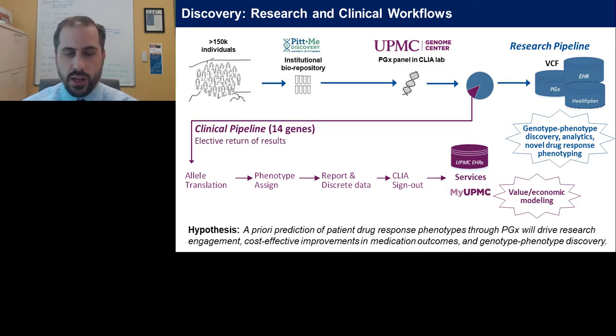Now this panel is broad. It covers approximately 1,200 genes, but we were not ready to return all of those to clinical care. After all, not all the results have clinical guidelines yet, and because of that, we selected and curated the ones that we thought were ready for clinical deployment and actionability within a clinical environment. So within our clinical pipeline, we brought forward 14 genes and developed a clinical pipeline to be able to do allele translation, phenotype assignment, be able to report discrete results, again, to EPIC and Cerner, have a CLIA-based sign out, and then return those results to UPMC EHRs, services, and to patients directly through their MyUPMC patient portal.